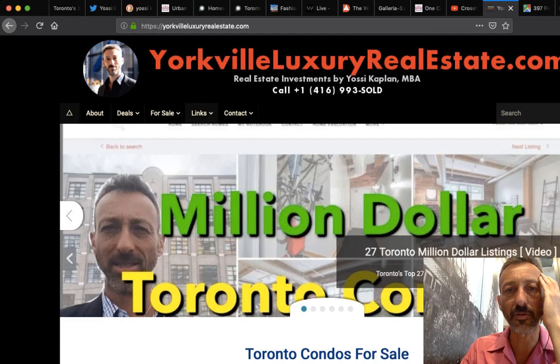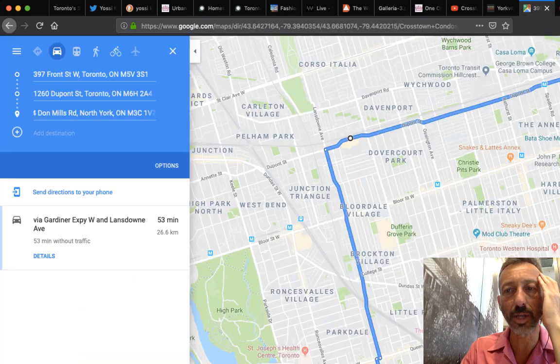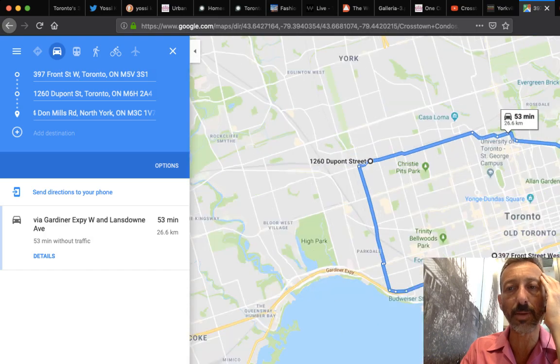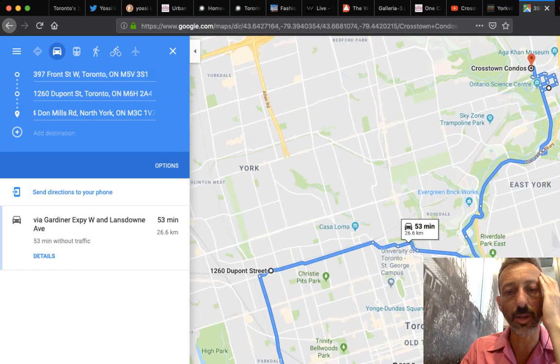So that's it, my friends. Yorkville Luxury Real Estate for over a million. But the most important thing is I want to show you the three best condo projects you can invest in right now, and in my opinion, these are the Well, Galleria Mall, and Crosstown. This is true to 2019, 2020. We'll see what comes up next.